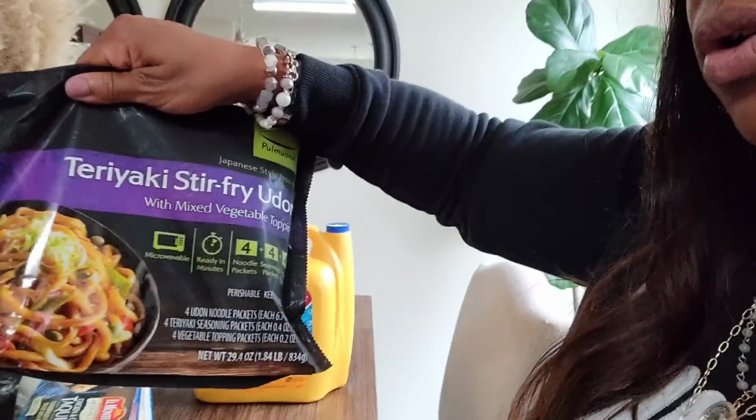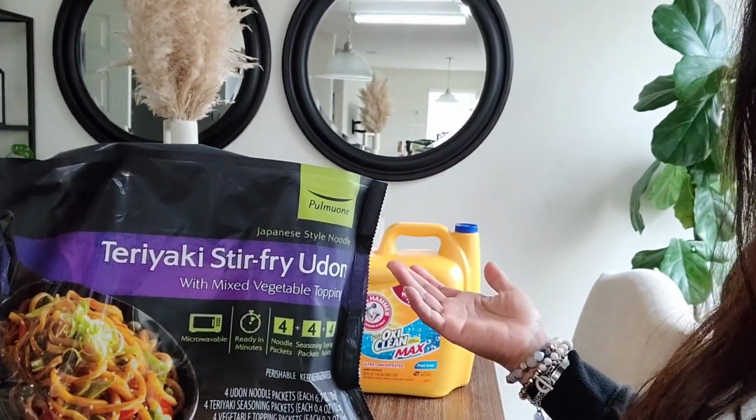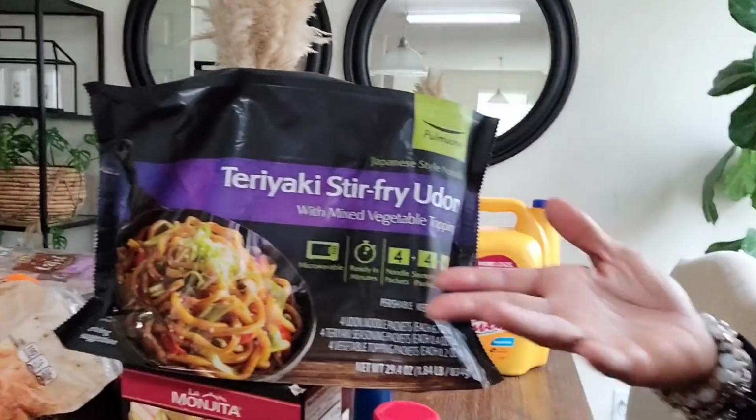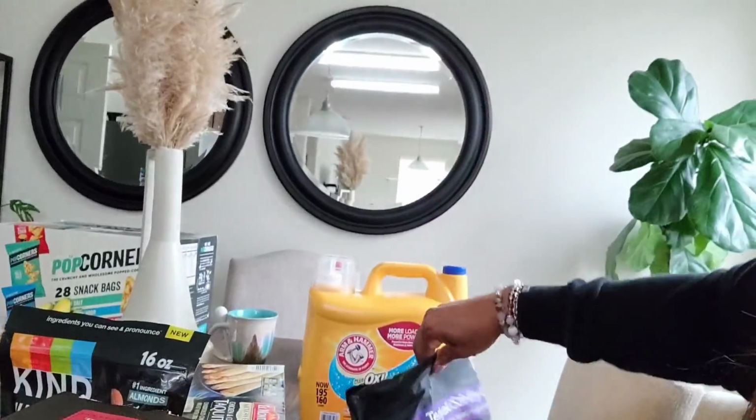All right, so I did get this for the kids to try out, the girls especially on the weekends. They always want stir fries. So it's $5 on sale, and you get 4 meals. They can do this themselves in the microwave. Stir, add the stuff, and go.